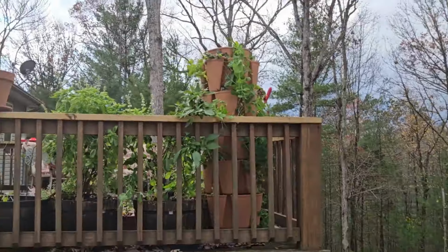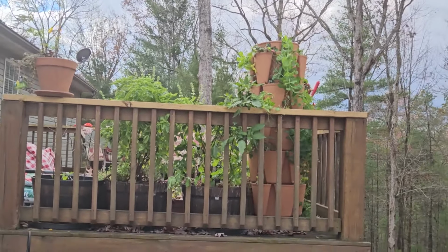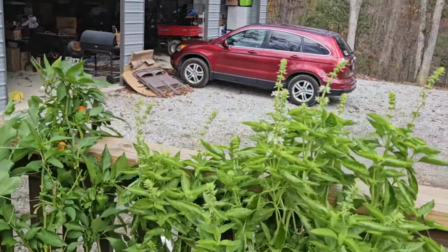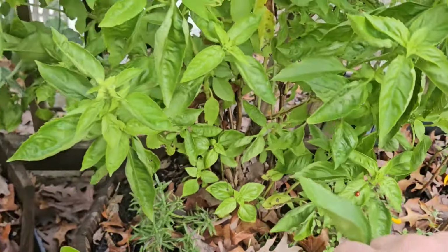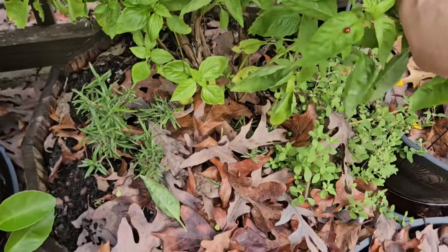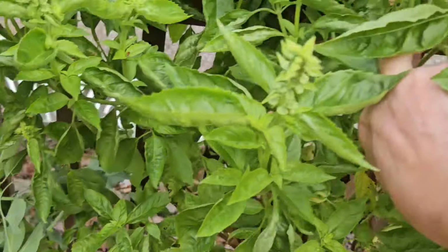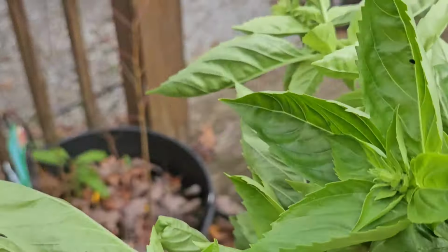So I think what I'm going to do is harvest what little bits are left of all my plants up there. As a matter of fact, let's go up and get some basil. I want to give some of this basil to the chickens just to see how they do with it. I'm just going to get a few pieces for now. I was hoping to save some of the seeds, but I don't think I'm going to be able to, so I'm just going to get some. That's a pretty good little bundle. We'll take some to the chicks and see how they do with it.